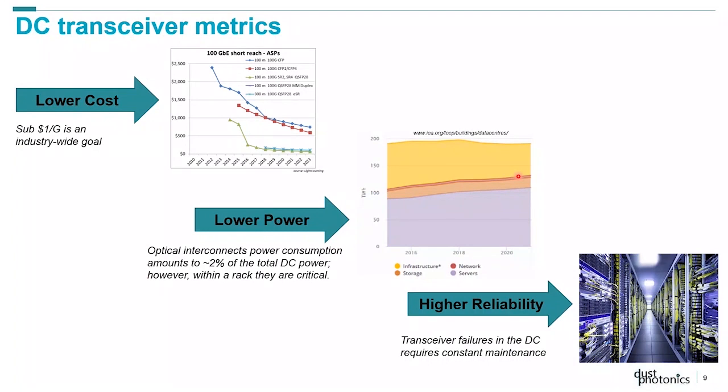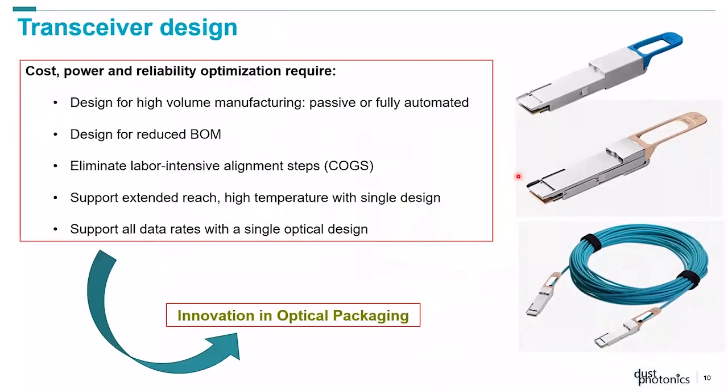Last but not least, there's a constant demand for higher reliability. You can see here an image from a data center, I don't know which one. The number of transceivers can actually be in the hundreds of thousands, sometimes even a million. And if the operators need to go and fish out a malfunctioning transceiver, this is a very costly and time-consuming process, and therefore reliability, especially for the lasers, but also for the assembly process, is a must, because you must minimize the time spent on maintenance.